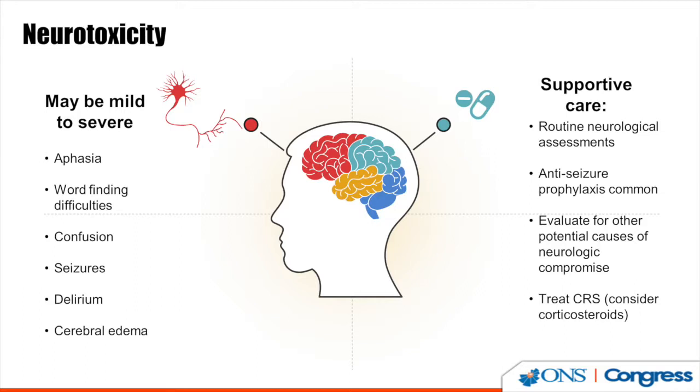Nurses at the bedside are sometimes involved in neurotoxicity just by assessing things like how patients are able to write their names, how they're able to answer questions and orientation, as well as other types of neurological testing. Anti-seizure prophylaxis is common, and we want to assess for other potential causes so that we don't overlook things. But if it is neurotoxicity related to CRS, then oftentimes we're going to consider treating, and usually the first medication that we would treat with is corticosteroids because of its ability to be lymphotoxic against those T cells that may be interacting. And we don't really understand why neurotoxicity happens, but it is associated with the overall inflammatory picture of CRS, it's believed.